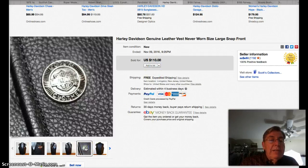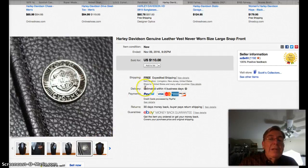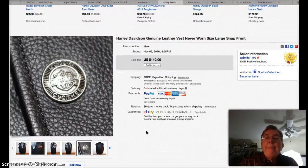And it had these wonderful motor clothes buttons on them. It's a really nice vest. And we got $75 for that. And I did this one on free shipping, so somebody got a bargain.